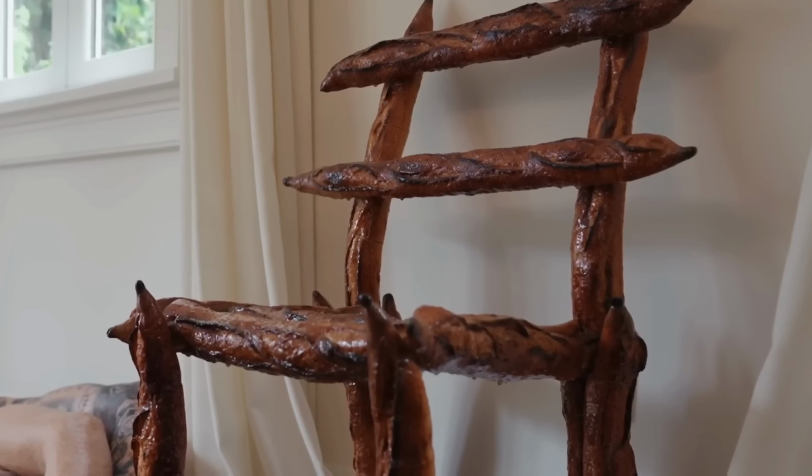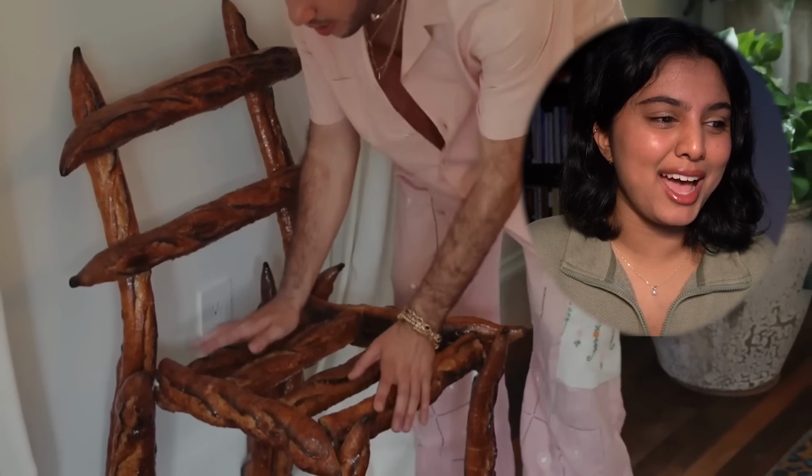This is a chair my friend made out of bread. I kind of want this chair. This chair would actually be really iconic.